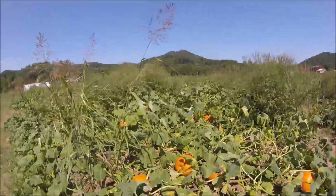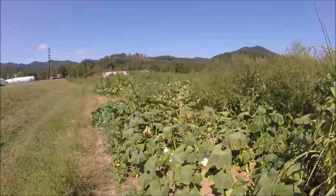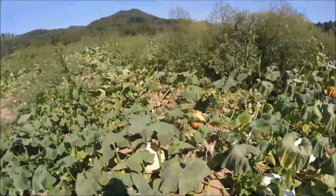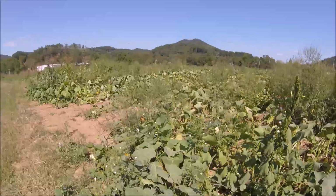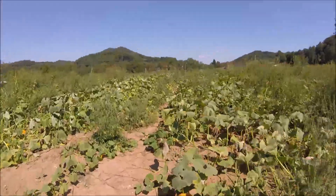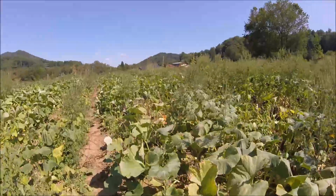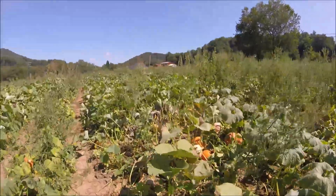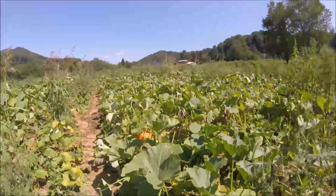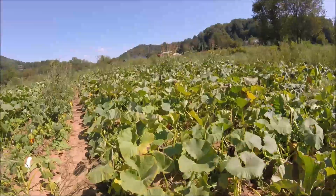Yep, it's pumpkin time. So what I'm doing today is I'm basically just checking on them. I have some orders that I'll have to fill this week, and I got some more coming, so we're going to start picking. Hopefully this week. We're still into the corn. Still got cabbage to cut. Pumpkins look pretty good. The vines look pretty healthy. We're getting to the point where we need some rain.